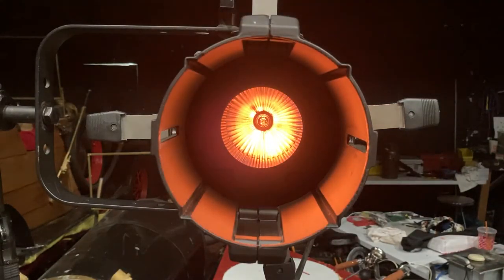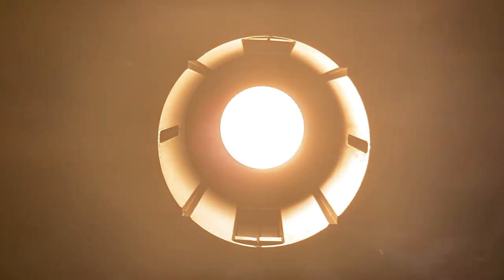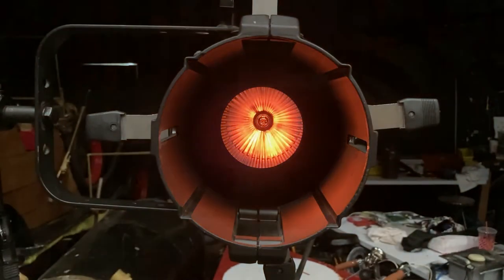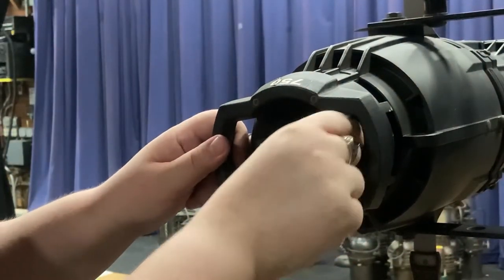I'm using a testing dimmer to control the light for this demonstration. You'll probably notice in the footage that my camera is attempting to focus and adjust for the light differences, so this is not the most accurate representation of the brightness, but you still get an idea of what's happening inside of the instrument.